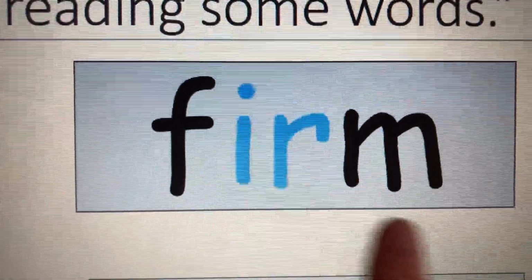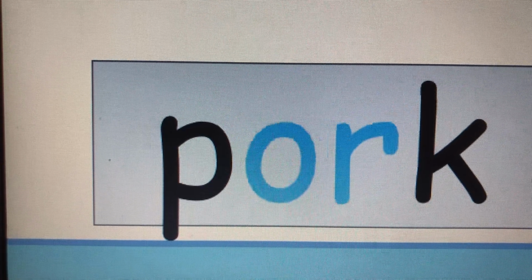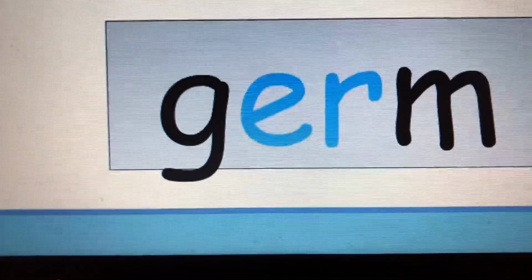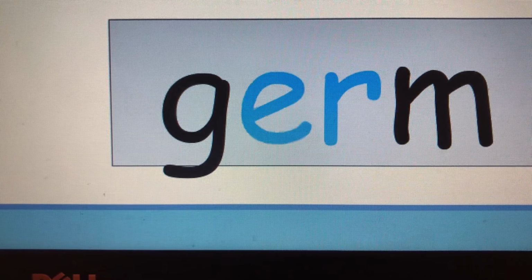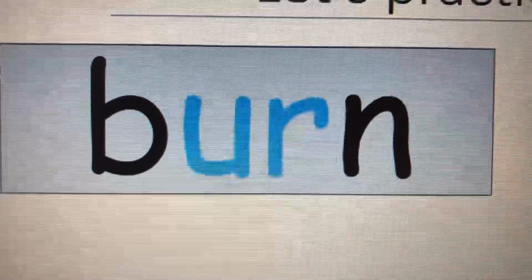All right. You try this word. Did you get it? Firm. You can try this word too. But O-R, let me remind you, says or. That word is pork. All right, see if you can read this word. Remember that G sometimes says J, like in this word. Germ. Good job.